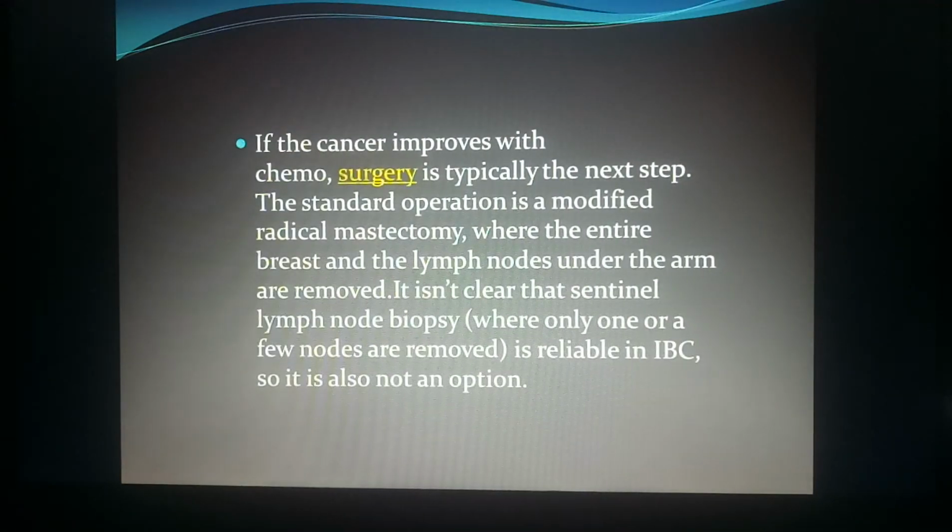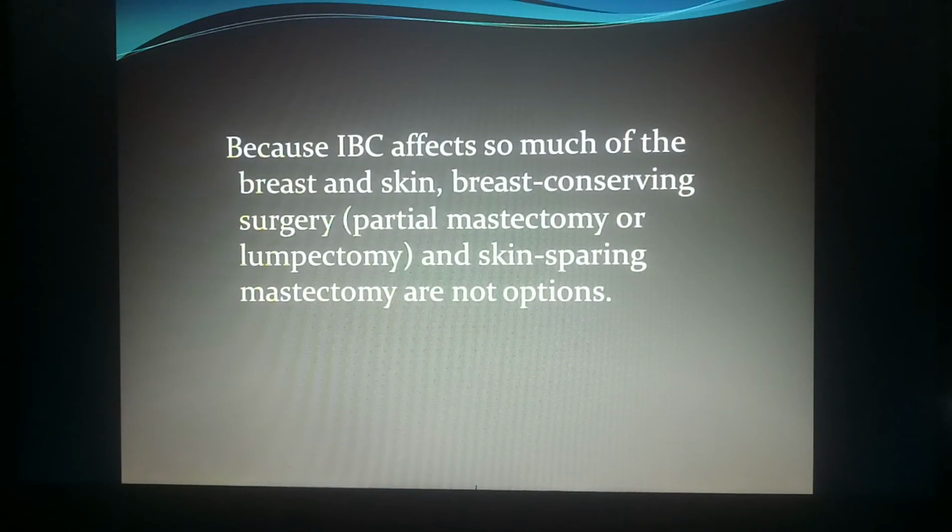If the cancer improves with chemo, surgery is typically the next step. The standard operation is modified radical mastectomy, where the entire breast and the lymph nodes under the arm are removed. It isn't clear that sentinel lymph node biopsy is reliable in inflammatory breast cancer, so it is not an option. Because inflammatory breast cancer affects so much of the breast and skin, breast-conserving surgery, partial mastectomy or lumpectomy, and skin-sparing mastectomy are not options.